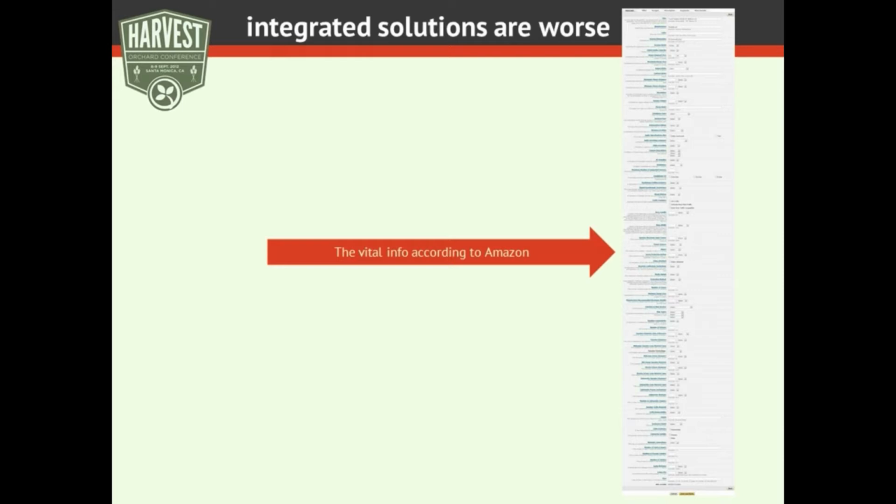What you see here on the right of the screen is one tab in the Amazon e-commerce platform, and that tab is called Vital Information. This is everything that's vital. You know what's in there? There's a property in there that is called throw distance. I'm not kidding you. And there are two of them. Minimum throw distance and maximum throw distance.